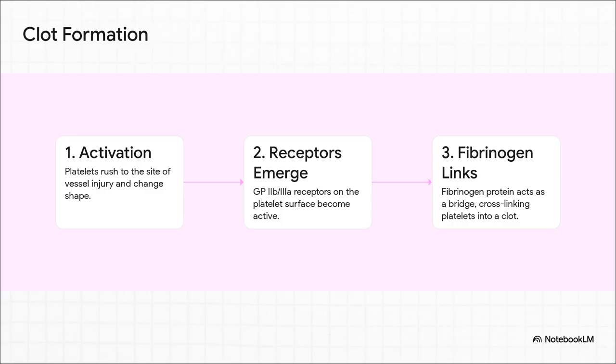Second, once they're activated, these special little docking ports, they're called IIb IIIa receptors, pop up all over their surface. And then third, a protein called fibrinogen comes in and acts like a molecular rope, tying all those receptors together and locking the platelets into a solid clot.